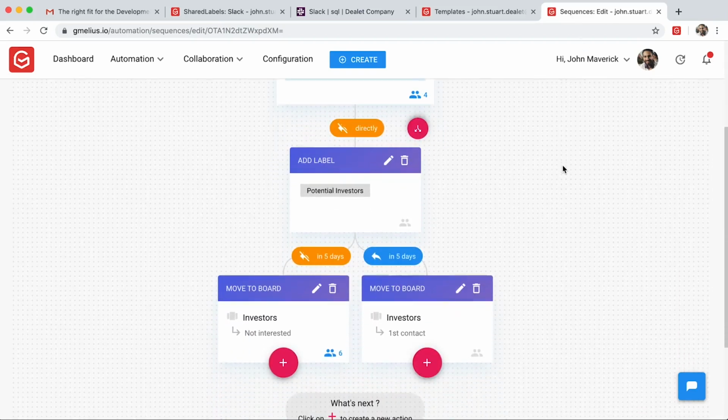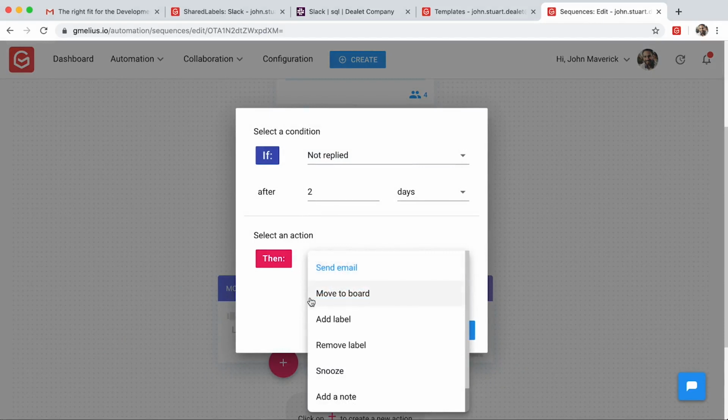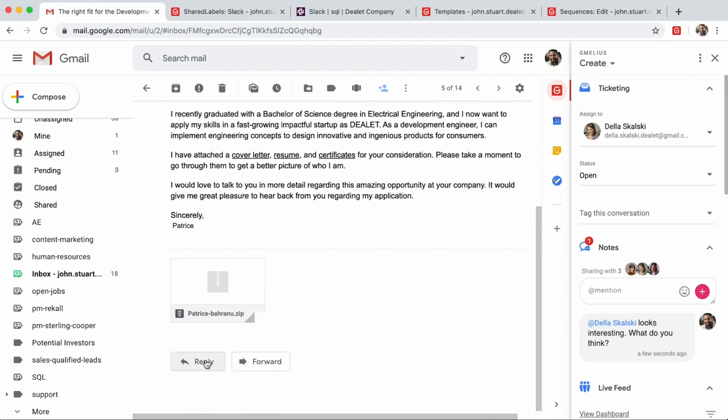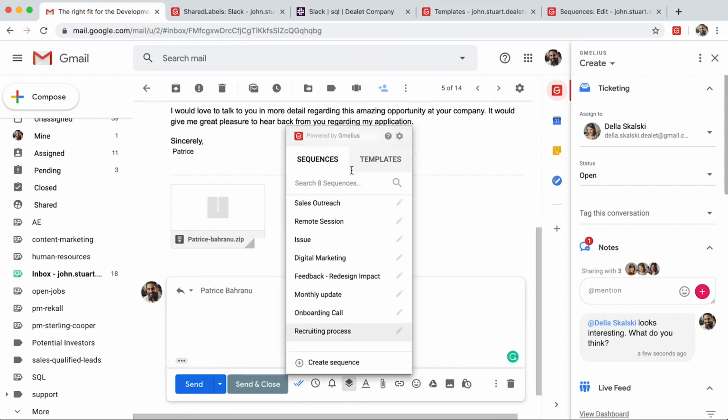For example, if a client or investor does not reply to your email in your specified period of time, you can choose the follow-up actions, from moving the email to a project board, adding a shared Gmail label, or just a quick email note. Once your automated sequence is created, you can share them with your team. They can access both sequences and email templates from their Compose window.